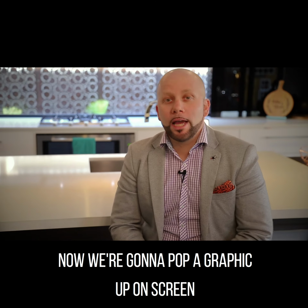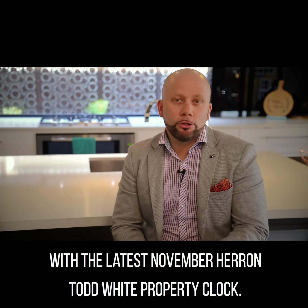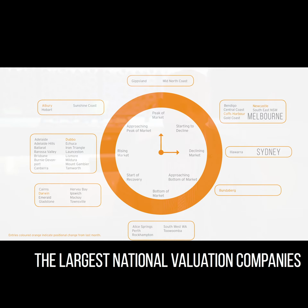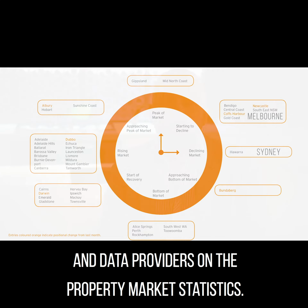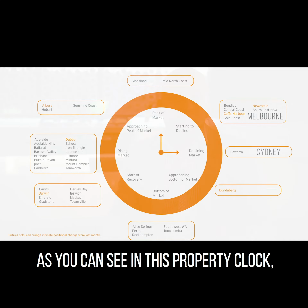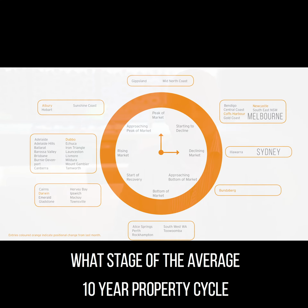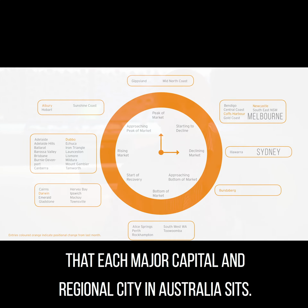Now, we're going to pop a graphic up on screen with the latest November Herron Todd White property clock. Now, Herron Todd White are one of the largest national valuation companies and data providers on property market statistics. As you can see in this property clock, which is orange of course, it displays what stage of the average 10-year property cycle that each major capital and regional city in Australia sits.